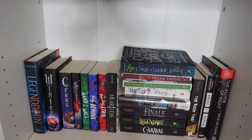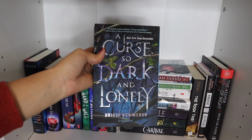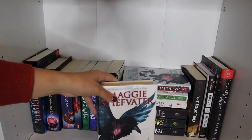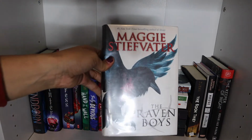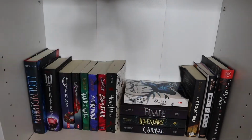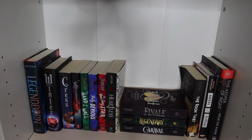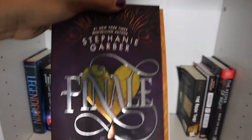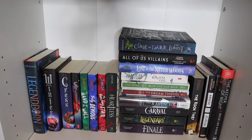And we have a couple of series. I only have the first book in the A Curse So Dark and Lonely series by Brigid Kemmerer. And then we have the Raven Cycle series, which includes The Raven Boys by Maggie Stiefvater, The Dream Thieves, Blue Lily, Lily Blue, and The Raven King. And then we end with the Caraval series. It includes Caraval by Stephanie Garber, Legendary, Finale. And that is the rest of my YA section.